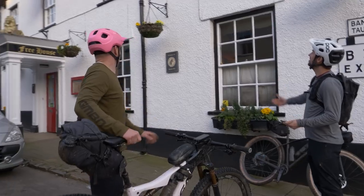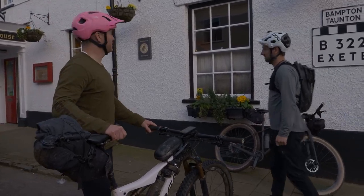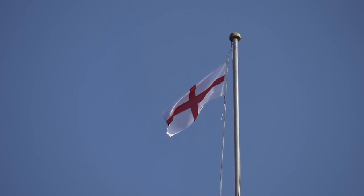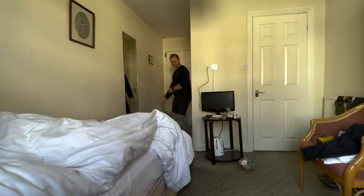But first, a well-deserved pint in the bar, some food, and a good night's sleep. Breakfast was incredible. Now it's just time to get dressed up and leave. But the best thing is I didn't sleep in a tent last night. I slept in a bed. And I can brush my teeth and I got a shower. There's some benefits to staying in a hotel.